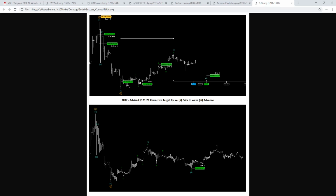And it even works on stocks such as Tilray, a Canadian cannabis company. We were looking for a second wave support around 121.21 prior to an attempt at a third wave breakout, which is, as you can see, C of this wave 2 correction completed right at the 121.21.